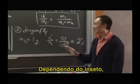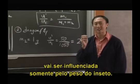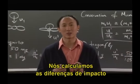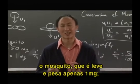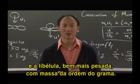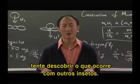splashes. So we can see, depending on the insect at hand, the amount of momentum lost depends very strictly on how heavy the insect is. We just figured out what the difference is in the impact of two very different insects. We looked at the very lightweight mosquitoes of only 1 milligram and the much heavier dragonflies on the order of grams. Now, with your neighbor and with your teacher, try to figure out what happens to the other kinds of insects.